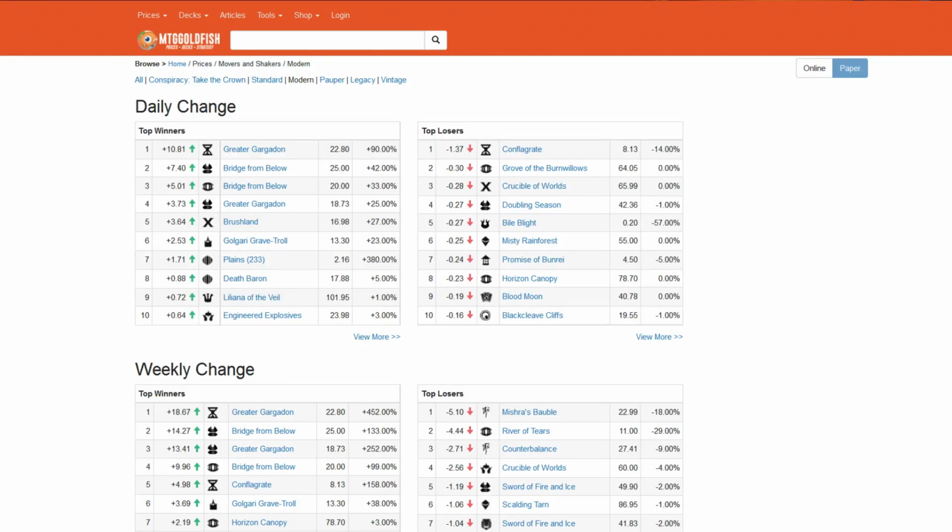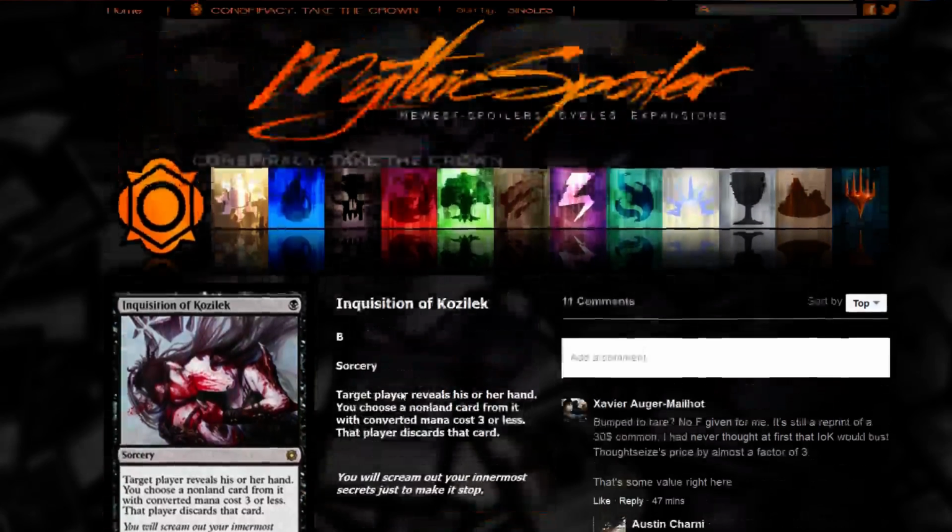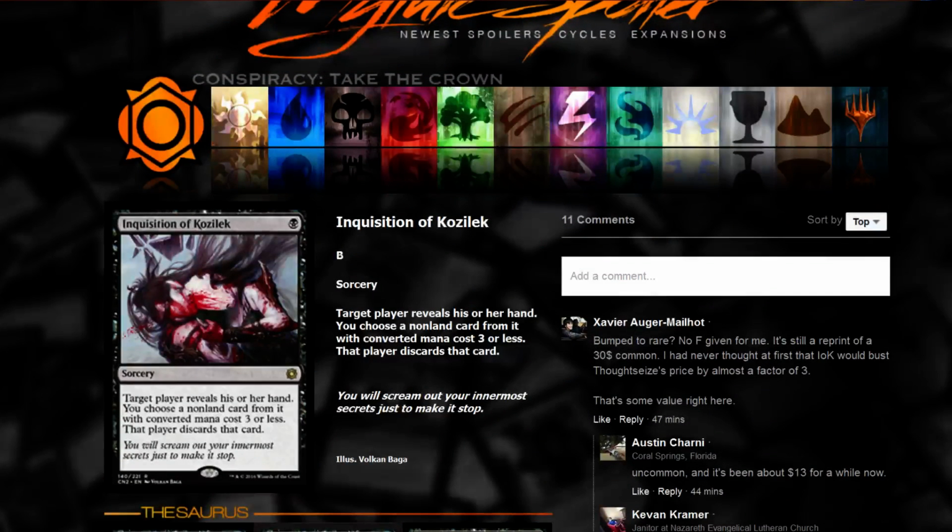But lo and behold, there's one spoiled card that just doesn't fit, and I'm going to try to talk about it. I guess this isn't really a finance thing, but it just seems completely lazy. I don't understand how this card made it into it. Maybe it's because Kozilek will make some sort of return in Conspiracy, but Inquisition of Kozilek is going to be in Conspiracy 2. Okay, well, first of all, let me say why this doesn't fit in the storyline. Where's Kozilek? This plane is way far away from Zendikar, right?